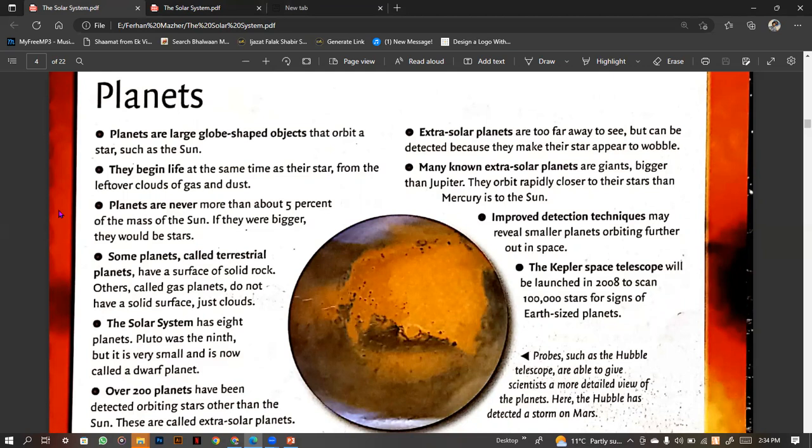Extrasolar planets are too far away to see, but can be detected because they make their stars appear to wobble. Many known extrasolar planets are giants, bigger than Jupiter. They orbit rapidly, closer to their stars than Mercury is to the Sun. Improved detection techniques may reveal smaller planets orbiting further out in space. The Kepler Space Telescope was launched in 2008. It was launched to scan 100,000 stars for signs of Earth-sized planets.